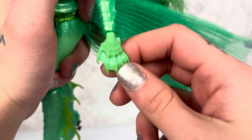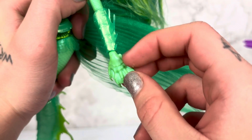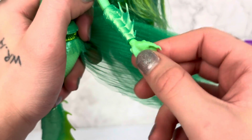I do really like this new hand sculpt though. Love the webbed and the long nails and all the different little details on there. There's even a little gill, I think. Is that a gill? And underneath you can see all the little details. Really cool hand sculpt for sure.